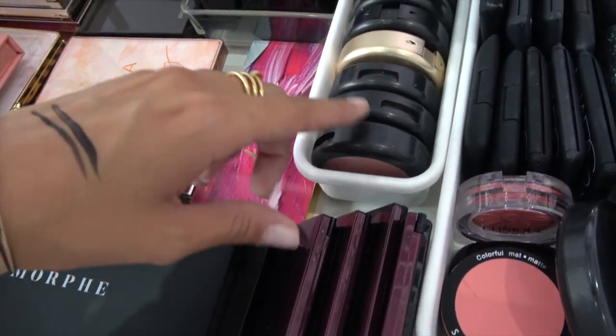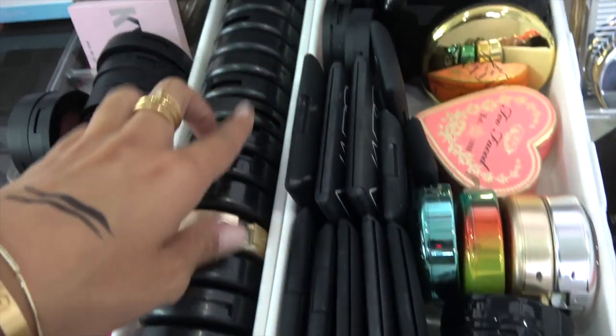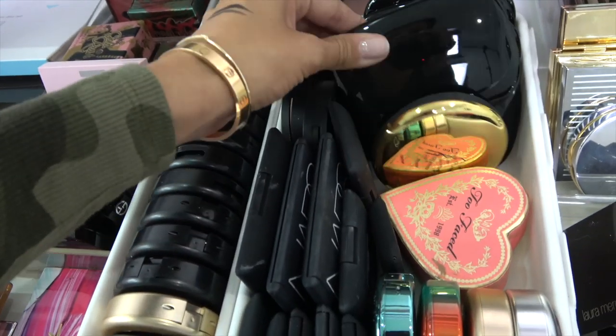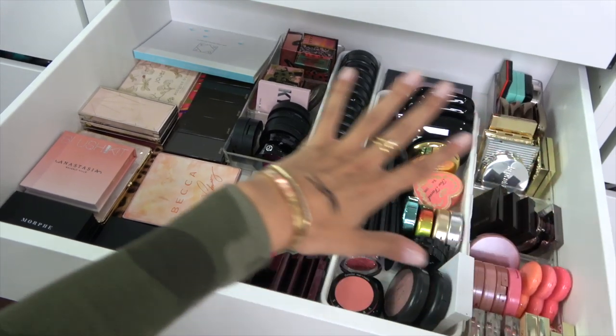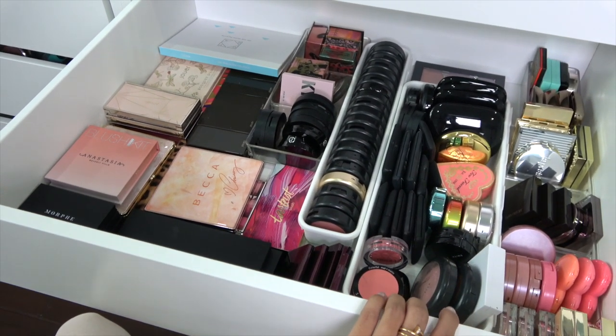These are Kevin Aucoin, all my MAC. And here's a few more MAC products. These are all my Marc Jacobs back here. My favorite thing is everything's so much more spread out instead of packed on top of each other, so I feel like I can find way more stuff.